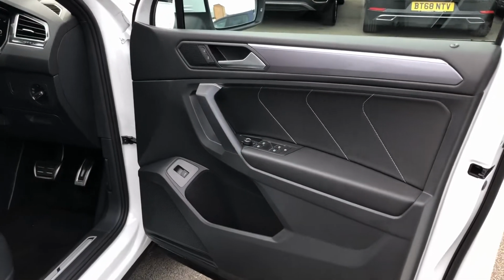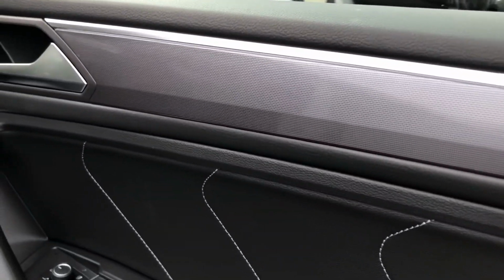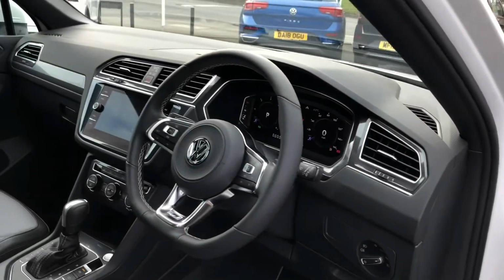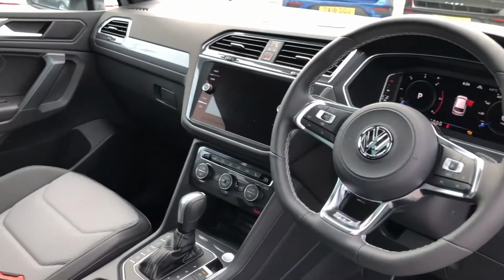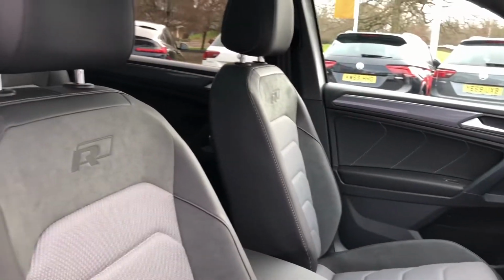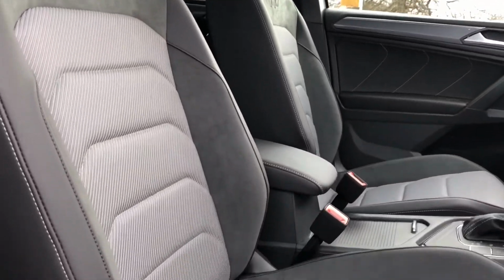As we move to the front of the cabin, again those leather inserts in the door just add that little bit of an air of quality, as well as this brushed insert featuring an ambient lighting strip which looks really nice in the evening. A fully redesigned 3-spoke sports R-Line steering wheel is available, and the front seats are even more pronounced, featuring part cloth, Alcantara and leather with Volkswagen's R Racing logo on them as well.